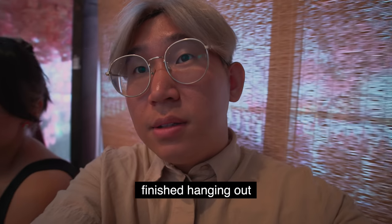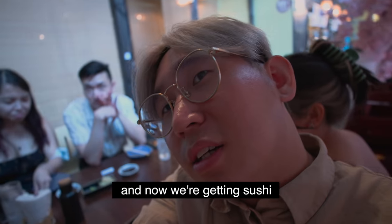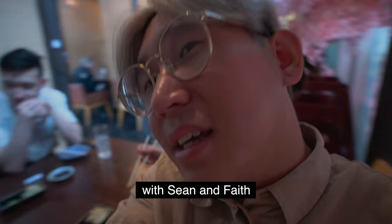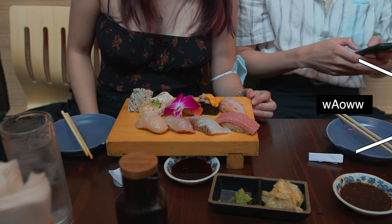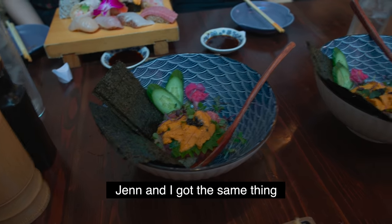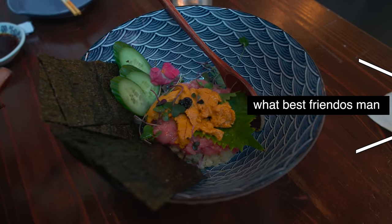Whoa. And now we're getting sushi. Sean. Wow, the food came out. Looks so pretty. Wow, that's legit. Thank you. Same thing. Yeah, best friend though, man.